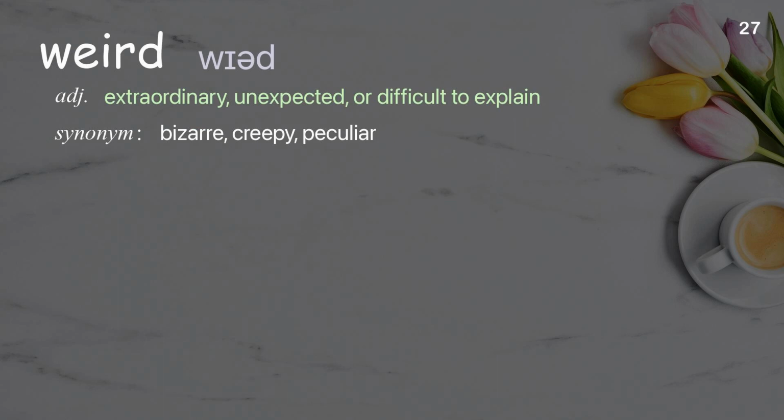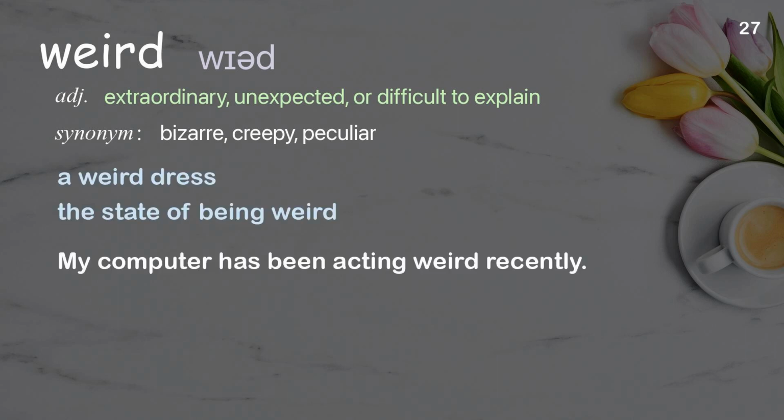Weird. Extraordinary, unexpected, or difficult to explain. Examples: A weird dress. The state of being weird. My computer has been acting weird recently.